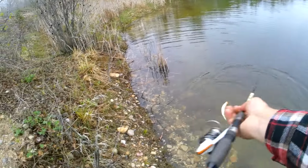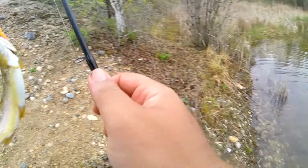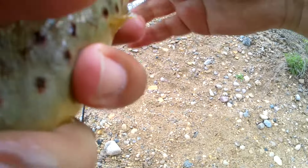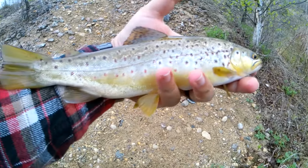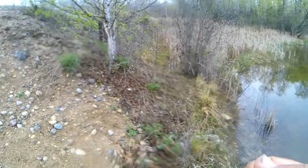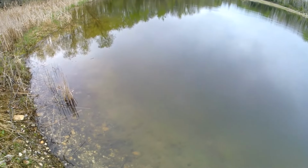Just want to wet my hands. Make sure I get all the oil off my hands before touching the fish. There we are, my first brown trout. It's the first time catching a little brown trout. Not going to keep him. Don't want to keep him out of the water too long. Lovely little catch. Let's get him back. And off he goes. My first little brown trout.